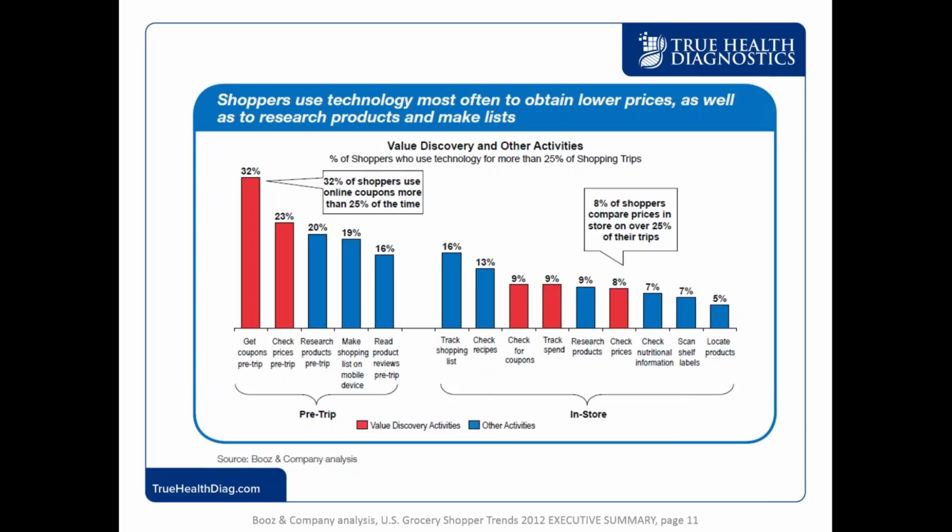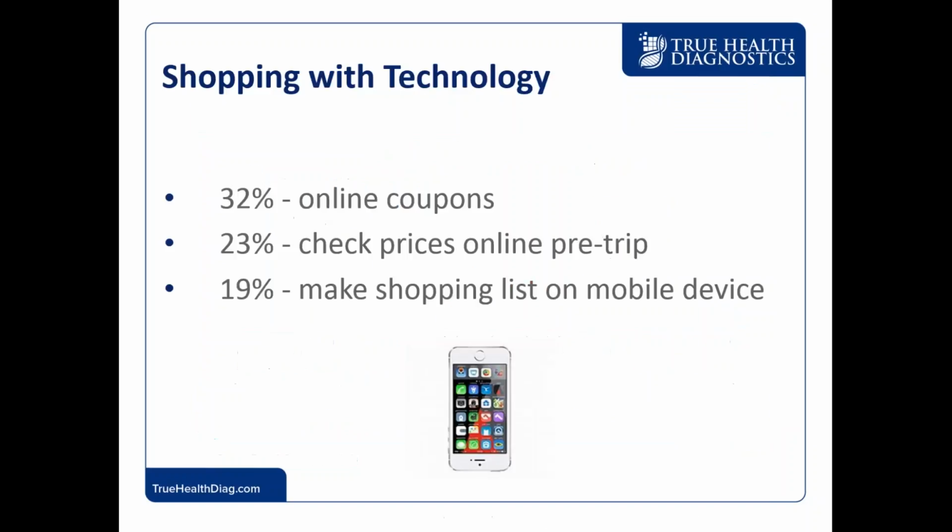I know that one of our local stores, Publix, you can go onto their website, and as you click on products, it will automatically load and produce a shopping list. So there's just a lot of ways you can make your shopping trip easier with technology nowadays. So some high points: 32% use online coupons, 23% check prices online before they go to the store, and 19% of people make shopping lists on their mobile devices.